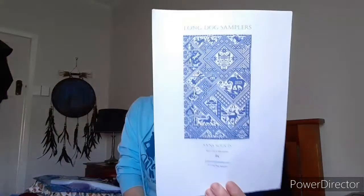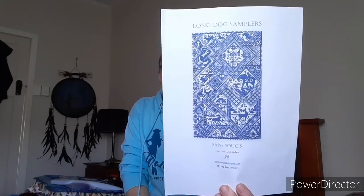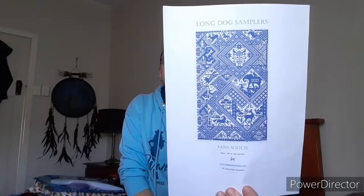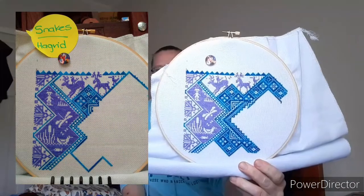The next one that I stitched on was Soucis by Long Dog Samplers. Oh, it seems to be shaking a little bit today, don't know why. Let's just leave that, because you guys will end up getting a headache trying to focus on the shaking screen. Alright, so I'll put in a pic of where it was, and this is where I'm up to.